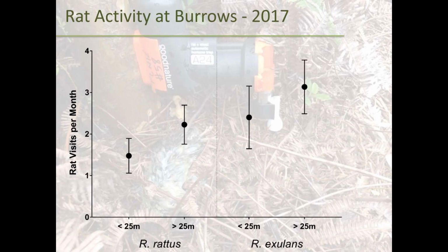But this is some preliminary data, looking at Rattus rattus, the black rat, and Rattus exulans, the Pacific rat. This is a coarse measure of just within 25 meters of an A24 and farther than 25 meters from an A24. For both species, we see lower activity at burrows that are closer to A24s. We do have a fair amount left to do here to actually look at petrel success based on that.